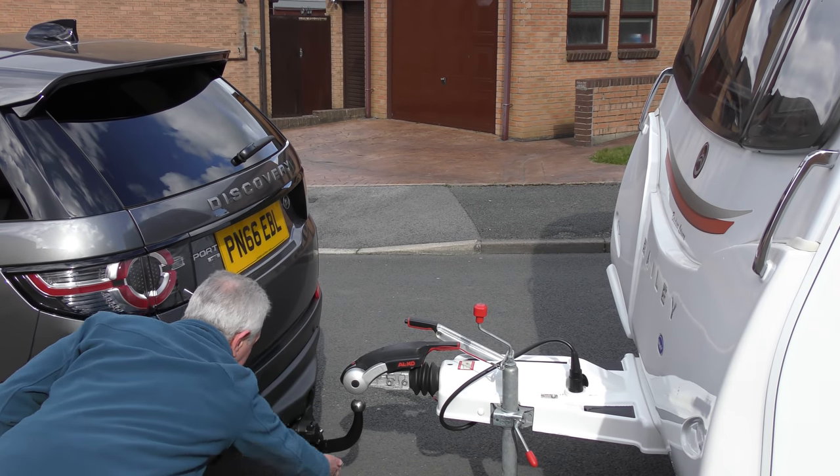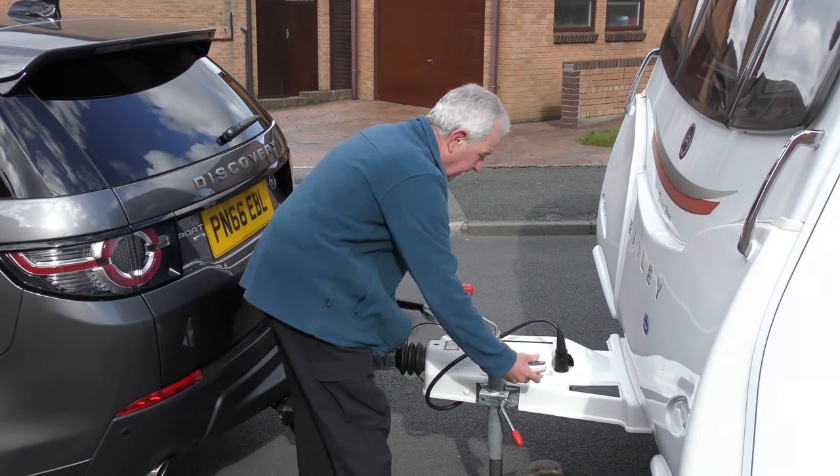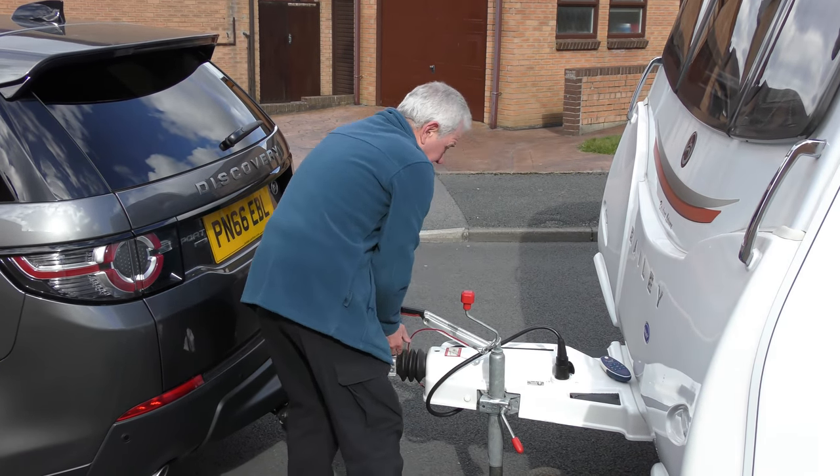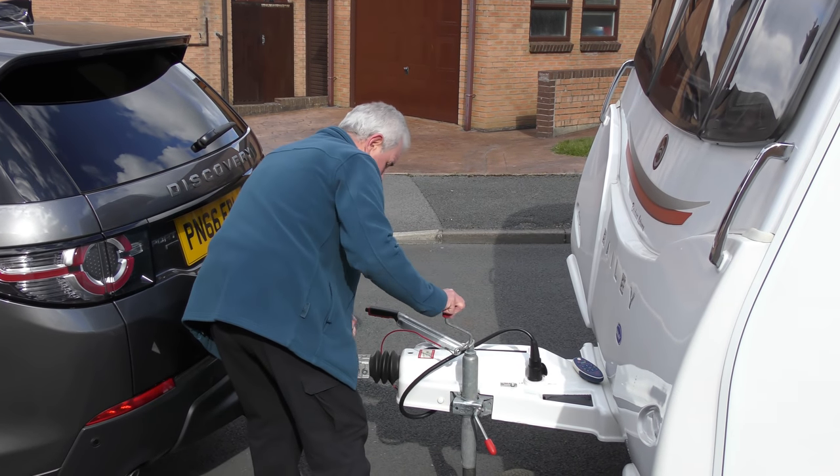The beginning starts with, are you legal and safe? Car insurance, caravan insurance, etc. Then I thought, it actually starts before that. Have you got the correct license to tow?